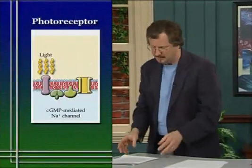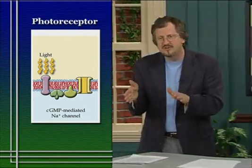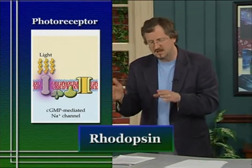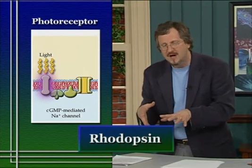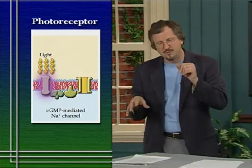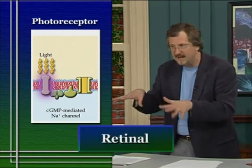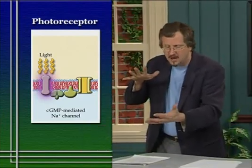Now, a third kind of transduction mechanism is what we call photoreception. Photoreception is a bit more complicated, but we can simplify it just a little bit by looking at the essence of it. Photoreceptors include a pigment called rhodopsin that can absorb photons of light, and when it absorbs these photons, that added energy causes the rhodopsin pigment to change its shape. Actually, rhodopsin is made up of a couple of units, a protein called opsin, and another molecule called retinal. The retinal is derived from vitamin A, which is why vitamin A is good for vision, we're told. It's the retinal molecule that actually allows the complex to absorb the light.